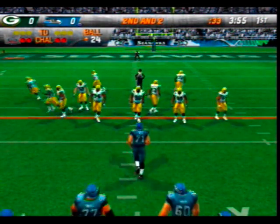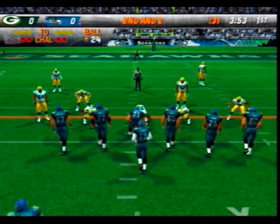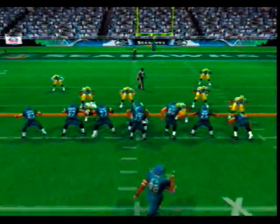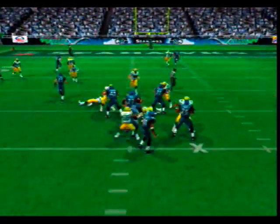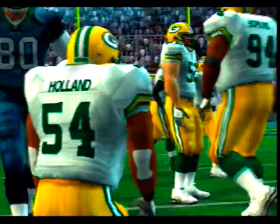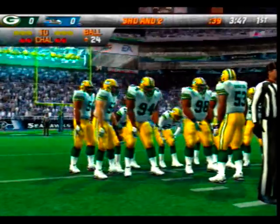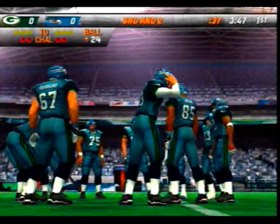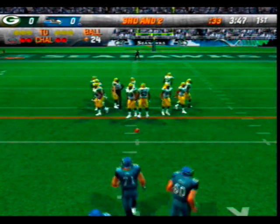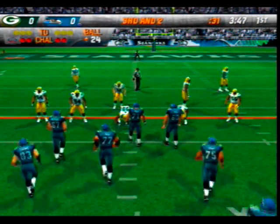Second and two. Ball on the 24-yard line. Let's go. Only one man in the backfield. Pressure. Pass ball's incomplete. They did a nice job up front with their bull rushes and rips and stunts, forcing adjustments along the offensive line. They have to do a better job getting off the ball and controlling the line of scrimmage.